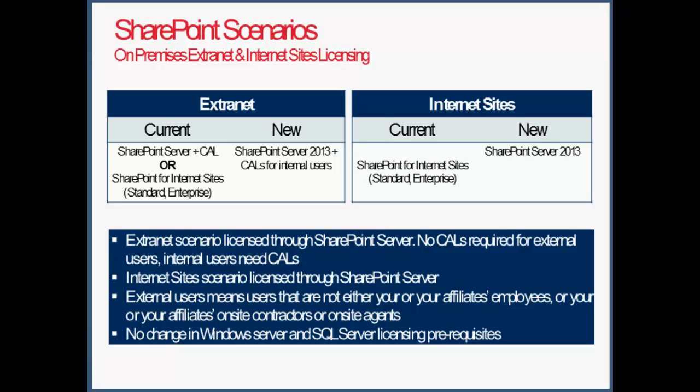And of course, to support those, you still have to have the proper licensing for Windows Server and SQL Server. For example, with your Windows Server, there's a necessary external connector if I'm connecting people in a public-facing website, for example, where I'm not authenticating the users and I don't know who they are. So in other words, I'm not purchasing a CAL for them.